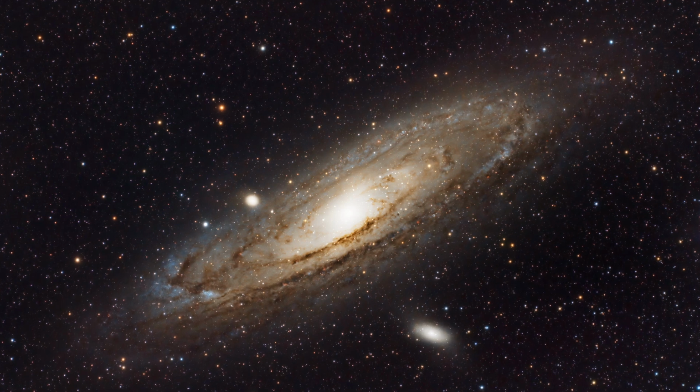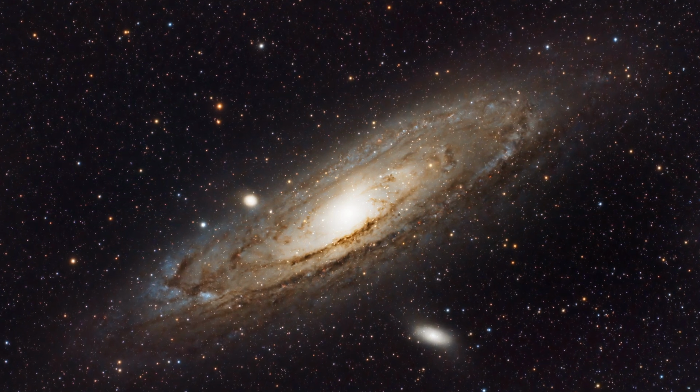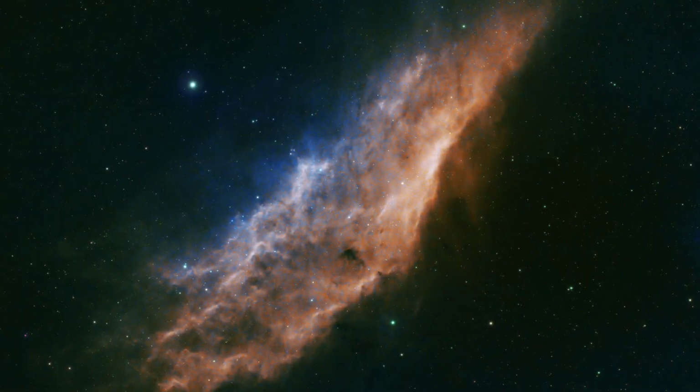I've got some nice colour of the stars in the background. The stars are in control. Yeah, I think this is where you can begin to see, hopefully, improvements being made. There's a quick SHO image of the California Nebula.